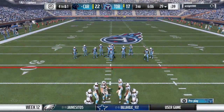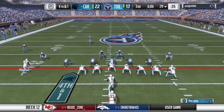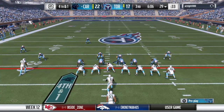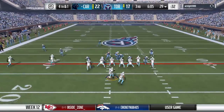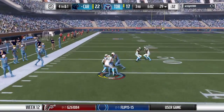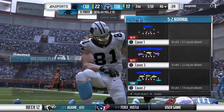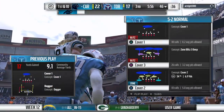And how about this one now? In their own territory, a gutsy call. They're going to go for this on 4th and a yard. They're indeed going for it as they look to throw. And it's a short one here, complete to his tight end. And he brings this up to the 46, good enough for the first.